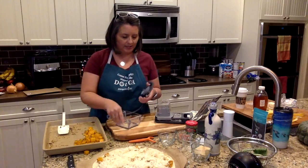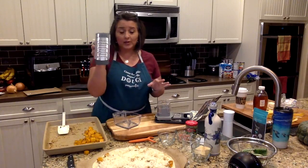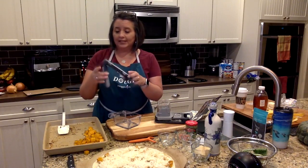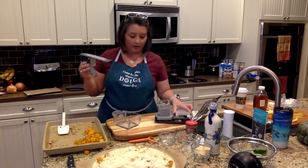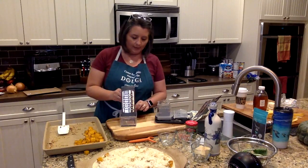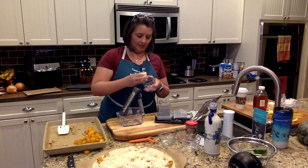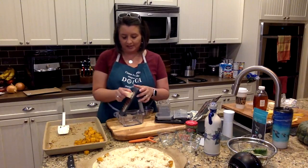Cheese on there, we don't want to waste any. This is my favorite, okay? This is the one I use the most. It gets used all of the time. And it's the adjustable coarse grater, okay? And so I'm actually going to grate directly into this container right here. And this is Fontina cheese, okay?